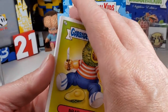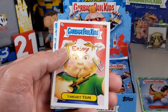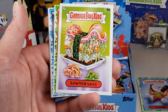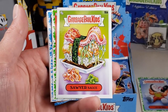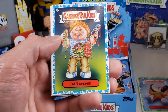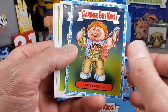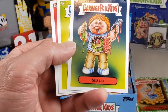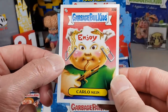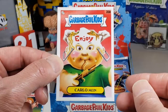Nope, we got a blue coming up, guys. I just revealed it. There's a Brad Pitt. Takeout Tom. Sawyer Sauce. Very, very cool. There's a card there. I like that one. Prized Presley, and the blue card is Dan Opener. Very nice. Very nice blue card. Set that one aside. Sid Lid, Ripened Ricardo, and Carlo Maine.